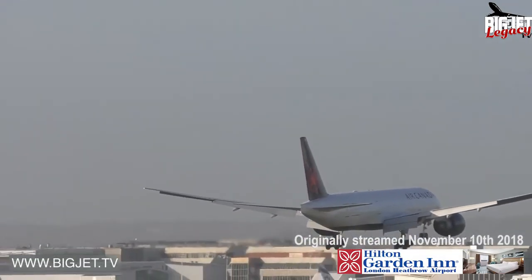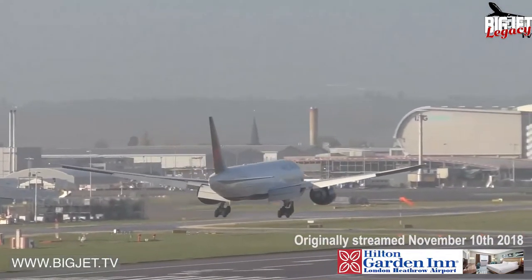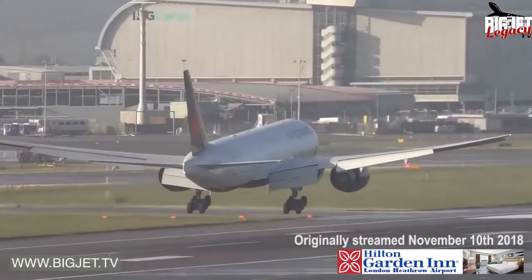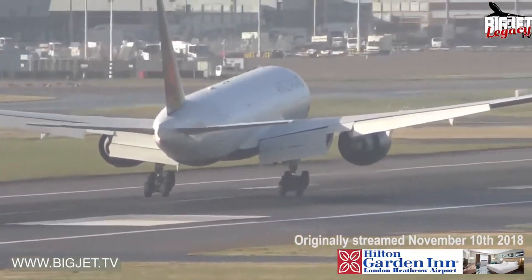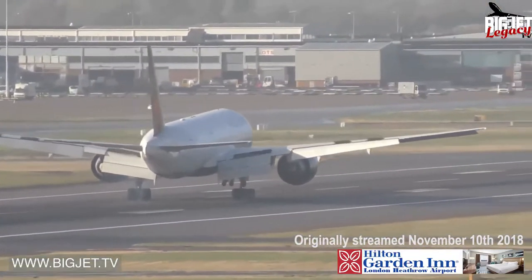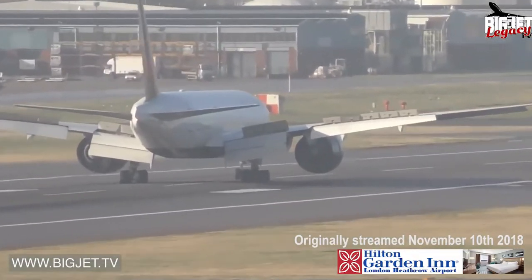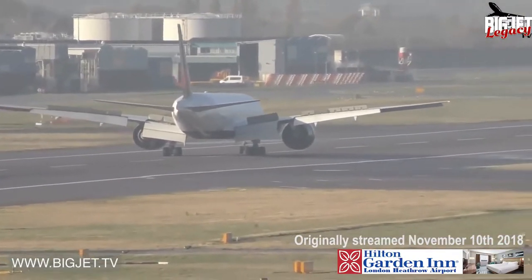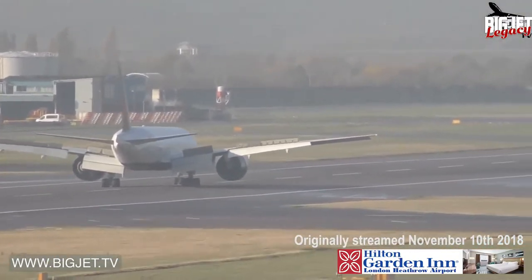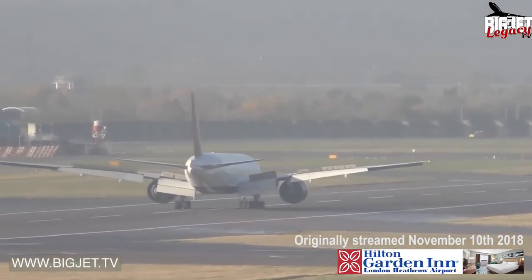I think that's a Delta. Is that Delta or is that Air Canada? I couldn't quite get it. I think it's Delta. Is that Delta triple? Okay, got it. Air Canada, Bigfoot. Darren Shields heading to London today to take part in the Remembrance Parade. Good for you, my friend.